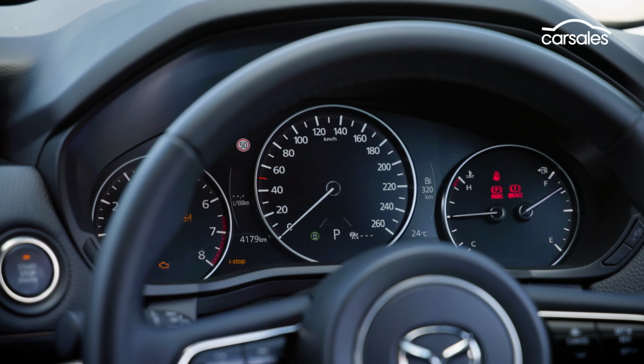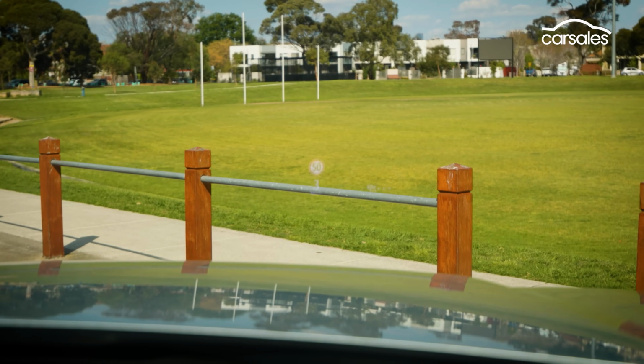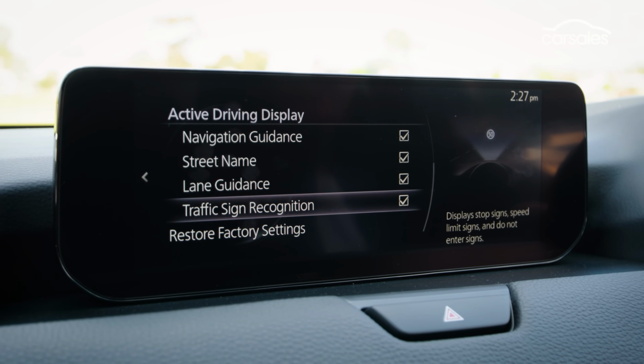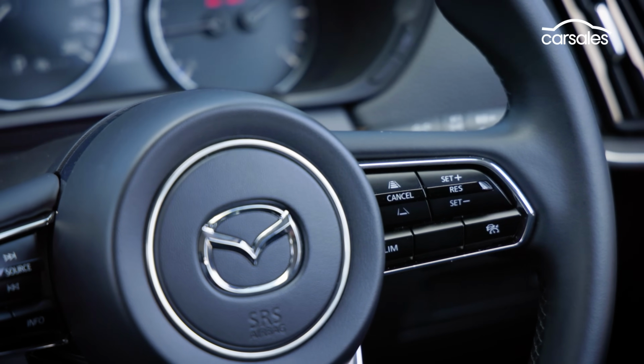The CX-60 features an almost identical driver display, blending a 7-inch digital screen in the middle, flanked by analog dials. And again, the head-up display, or active driving display in Mazda parlance, is excellent, featuring road speed, real-time legal speed limits, navigation, and cruise control info. The steering wheel controls are similar in layout, but offer improved tactility here.